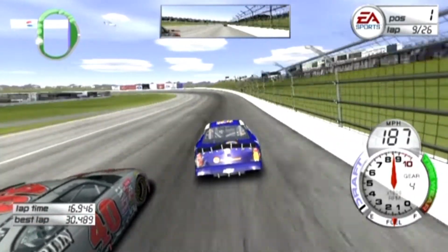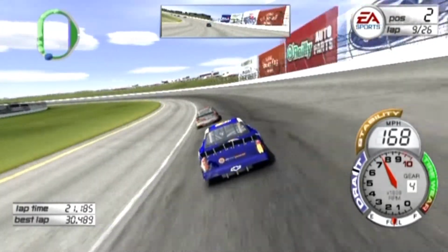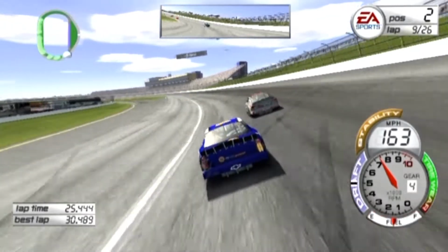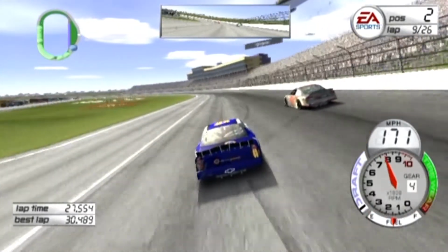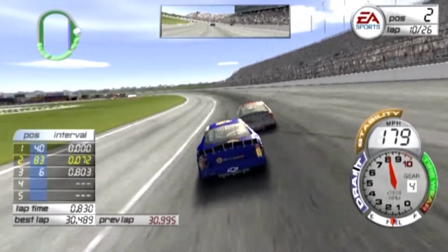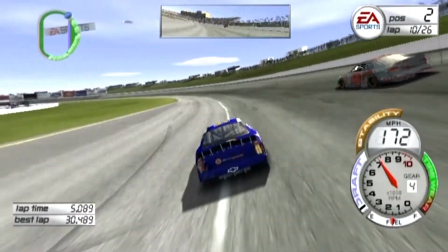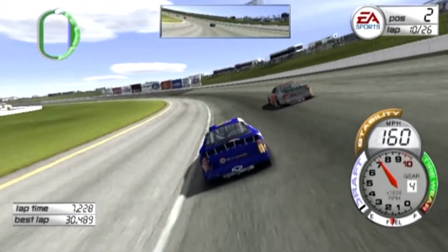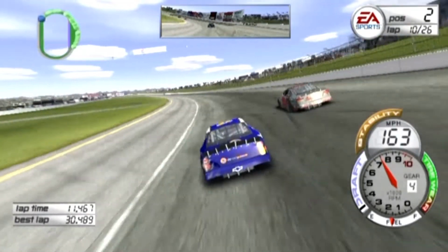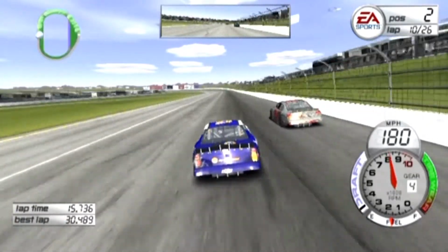Our tires are starting to wear a little bit now, so I'm going to have to let him go. I'm not going to beat him on the outside. Halfway on fuel, that is not a problem. We're going to start losing time, and he's pinching us down there, protecting that lead. A little bump to Sterling Marlin to get him up the racetrack. And we have a terrible entry into turn 1. Somehow we're making it work off of 2 as we go side by side, but no, he's still got the advantage.